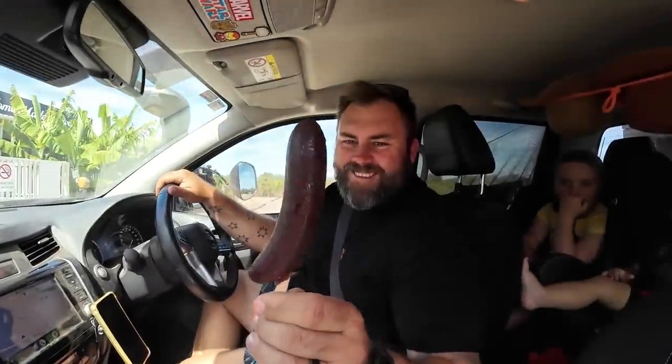Like a passion fruit ice cream. It's a banana. Chocolate covered banana. Should we give it a go? Put it in your mouth, babe. Oh, it's hard. Oh, yum.